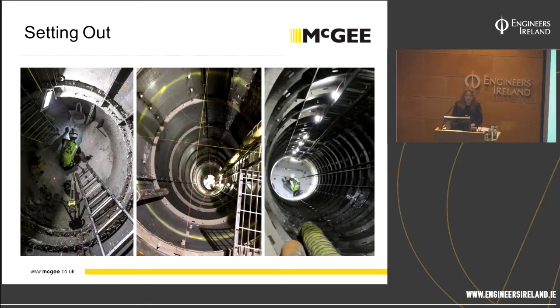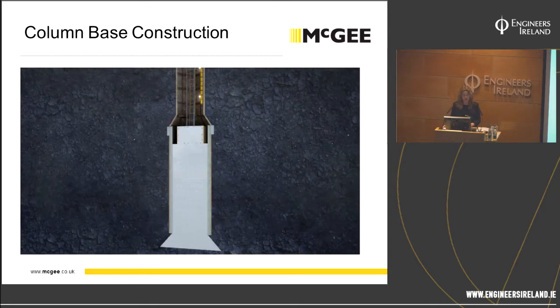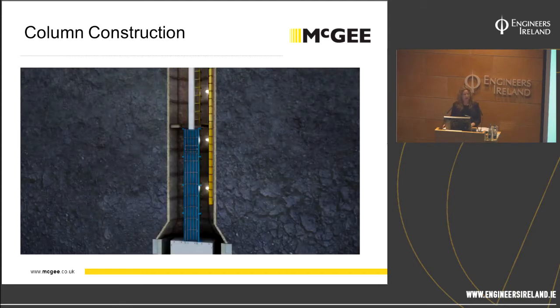The position of the existing column was then transferred, what seems rather primitively, with string lines and lasers so that we could mark the centre line of the column and mark a 1.6 metre square piece of the B5 raft slab, complete with couplers to receive the rest of the slab in the future. This was poured with concrete again and with the column starter bars, and then it became a relatively simple, conventional column construction.